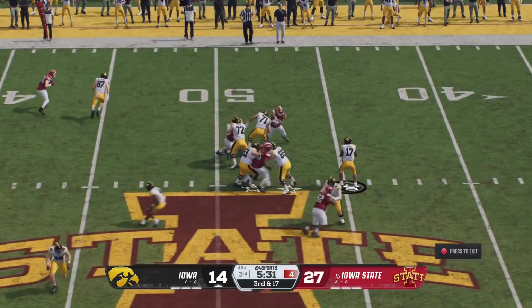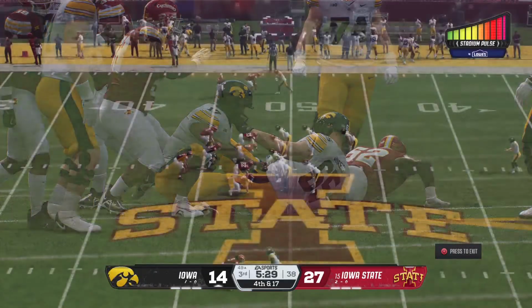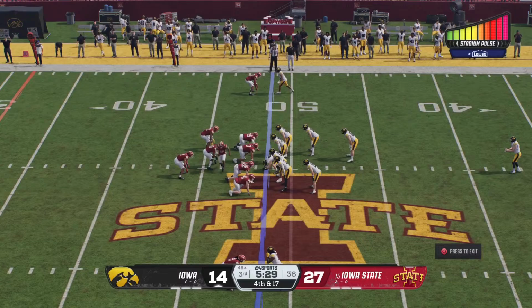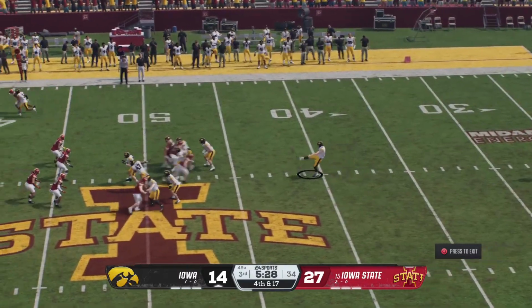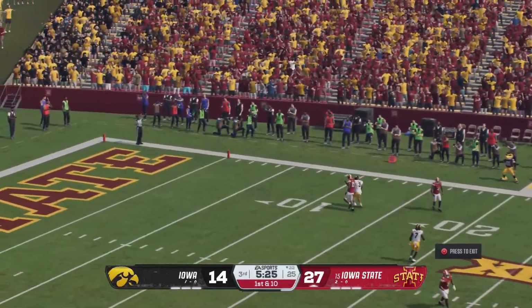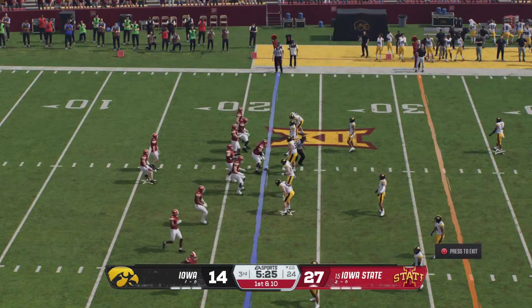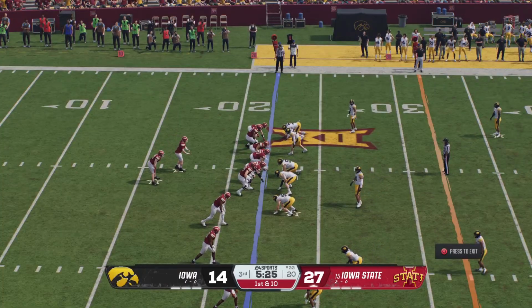On 3rd and long, hoping to throw beyond the sticks. He took a hit as he threw it and couldn't deliver the football. It's incomplete, and 4th down's coming. The Hawkeyes will call on their punt team. And that one will sail out of bounds. No chance for a return there. Iowa State has the ball back. The Cyclones ready to go on offense.